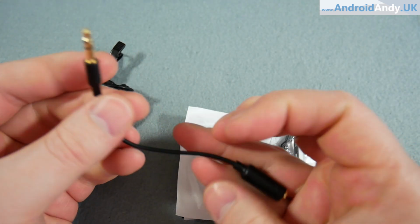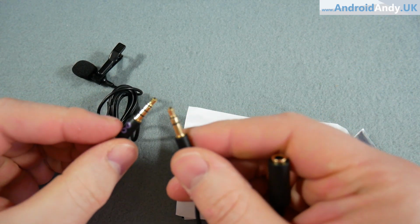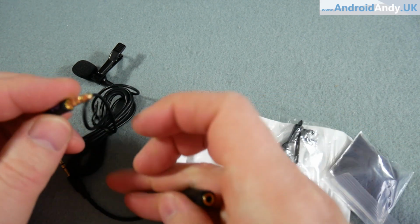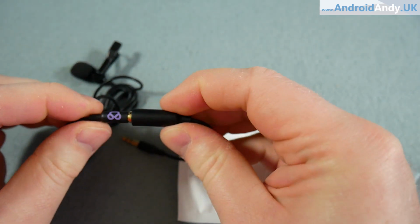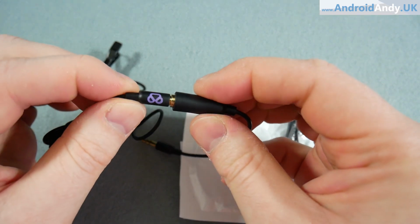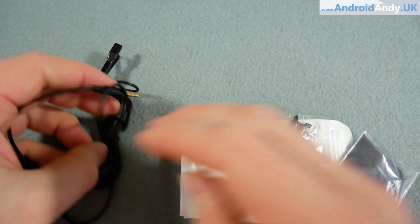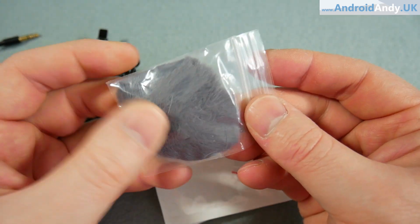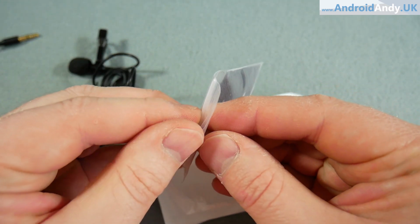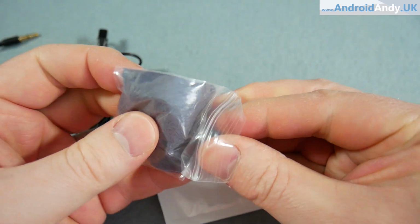That's quite important, so it's good that they've included an adapter. If you're trying to plug the TRRS into something that needs TRS, then you just need to use the adapter. There we go. Make sure it snaps in. There's the branding, quite like that. Again, the cables feel quite thin. So we've got a dead cat there. That's one of the fluffy things that you pop on the end of the mic that takes out a lot of the wind noise, hopefully.